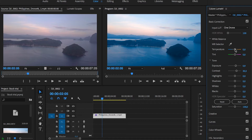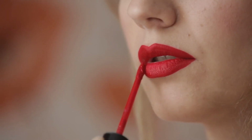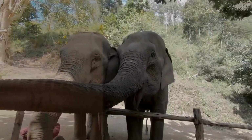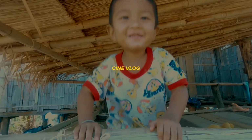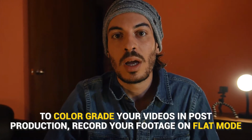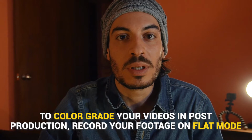Color grading might actually increase the overall look of your videos. Think about it, color influences our perception and feelings every day. So when you make your next GoPro video, use color grading to your advantage to communicate a certain feeling or mood. But in order to color grade your videos in post-production or to add custom presets, your footage ideally needs to be recorded on flat settings.